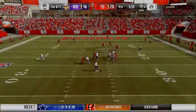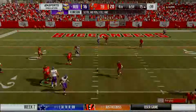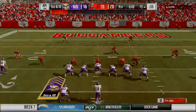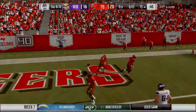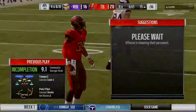Looking to throw on second down. Wilson finding his safety valve here. That's complete. And on this one, he'll get to the 15-yard line. Call it a 3-yard gain, and it'll be 3rd and 10 now. Throwing is Wilson. And almost intercepted. Would have been a huge pick in the end zone, but as it stands, that brings up 4th.